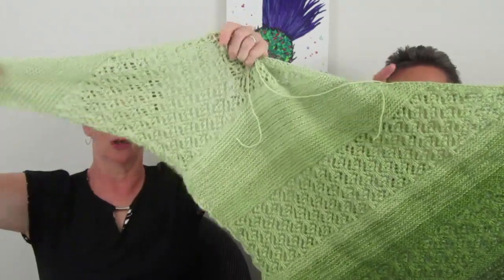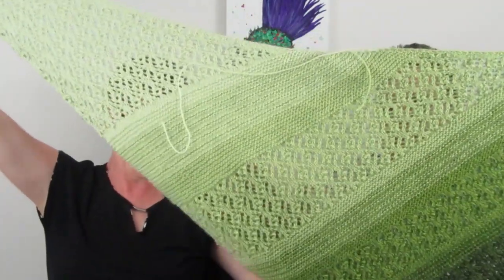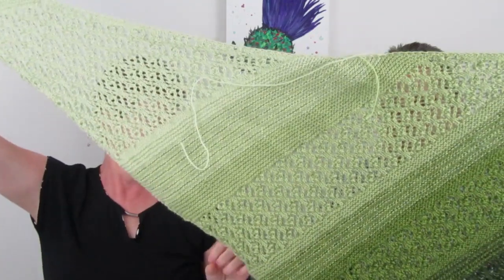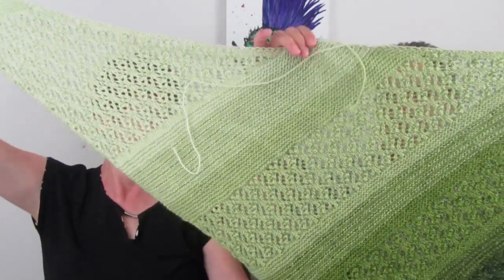Wow, I love this. Colors, too. Beautiful. Look at that. It's nice and light. The colors are amazing. The gradient, the way it goes, is awesome.